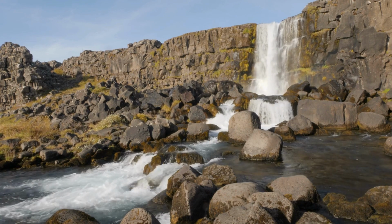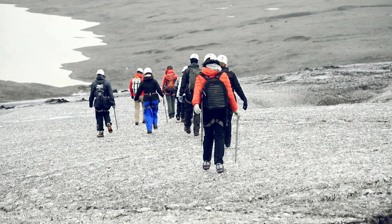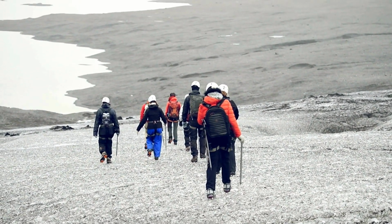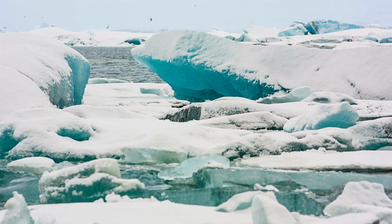This clarity earns it a rank among the world's best spots for cold water diving. Visibility is so good that divers feel like they are flying over an abyss. One might say they are swimming between two continents.